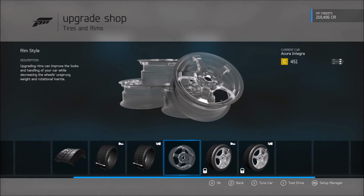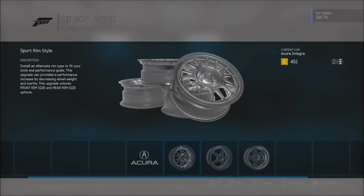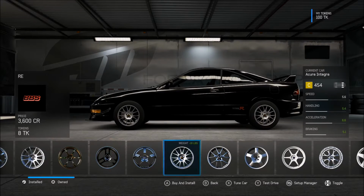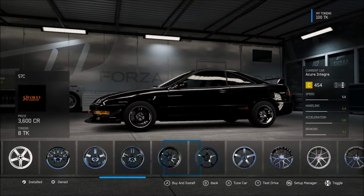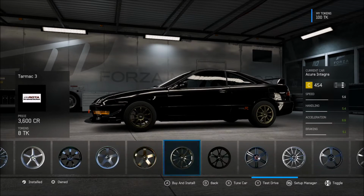But as you saw, I have a little over 200,000. I don't play on this account most of the time. I have my personal account, but I go on here every now and then to do some races with my S2000 just to make sure I have enough money to do basically whatever I want. I don't want to be going through a video and be like, oh, I just ran out of money, so it looks like we're going to have to make this a little more boring. I don't want that.